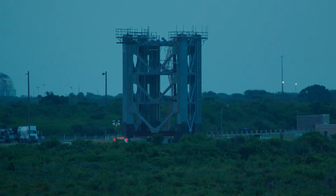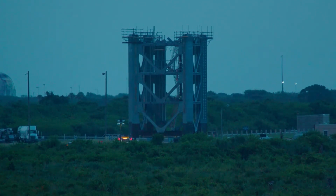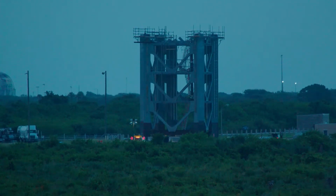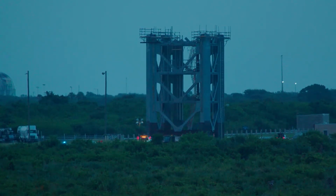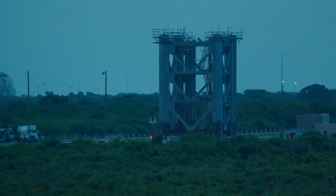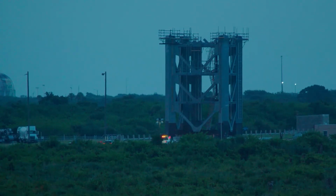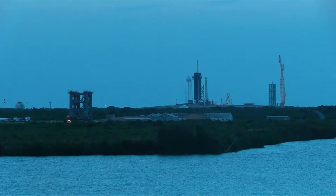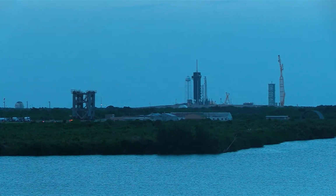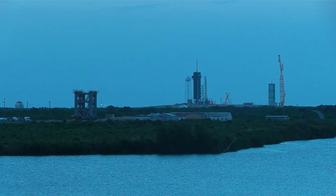You're continuing to watch the move of the Starship launch pad tower segment number 4, heading toward Launch Complex 39A. In a few moments, you'll see Pad 39A come into view in the background as the tower segment continues to move eastbound toward Pad 39A. There it is in the background. That's the destination for tonight's move.